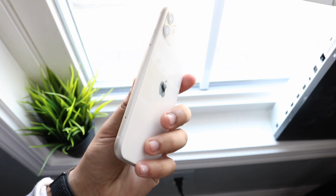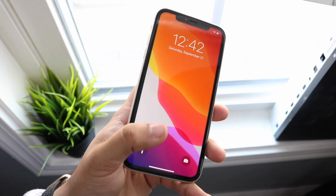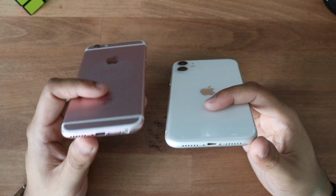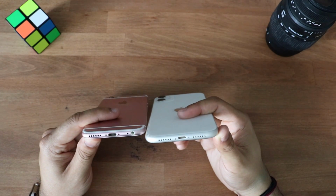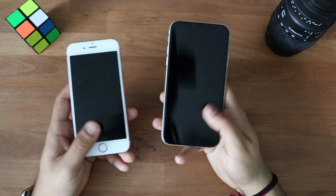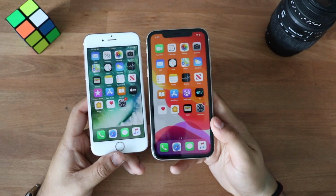Biggest difference probably is on the bottom. You have lightning ports on both, but the headphone jack on the 6s. So if you're into it, that's awesome. If you're not, then I guess that doesn't really matter. I used to care, but I don't really care anymore, to be honest. So that's pretty much it in terms of the outside.